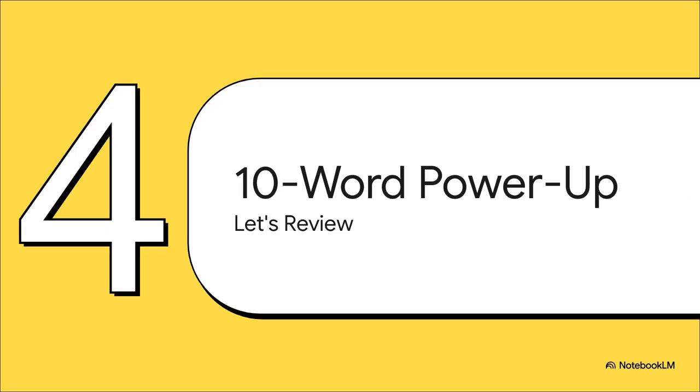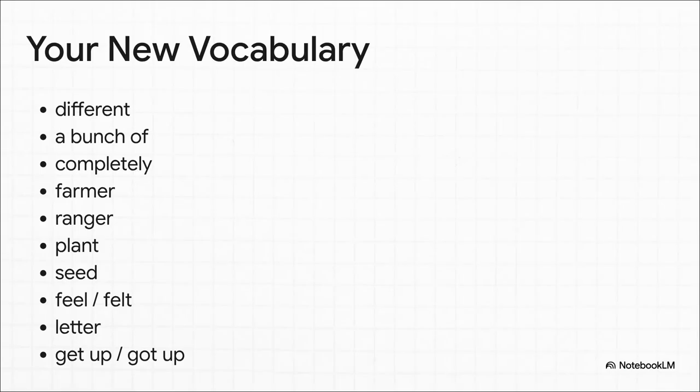And just like that, you've got 10 new words and phrases in your toolkit. Let's do a super quick power-up review just to make sure they really stick with you. Okay, here they are all together. We learned different, a bunch of, and completely for describing things. We met our farmer and our ranger who plant a seed, and we talked about how you feel, writing a letter, and when you get up.